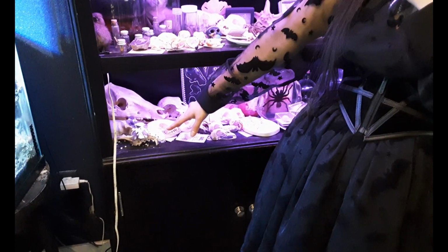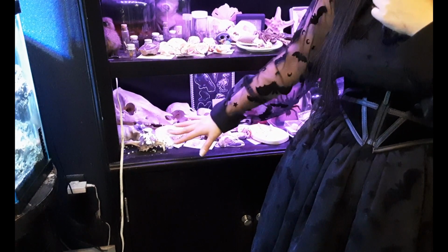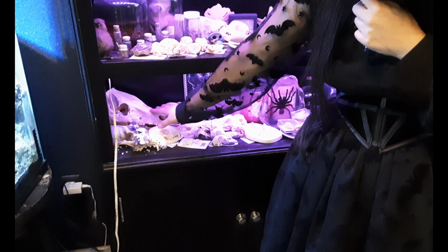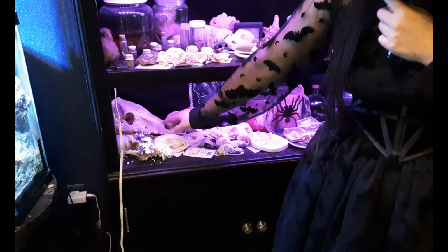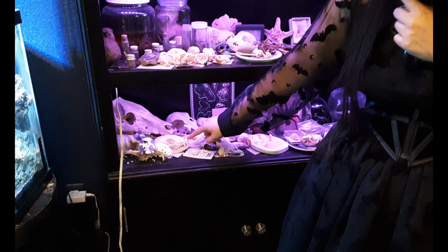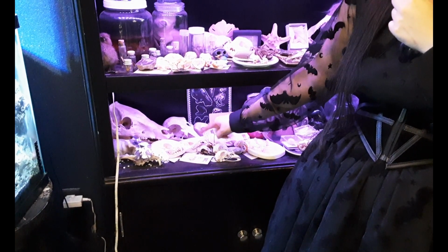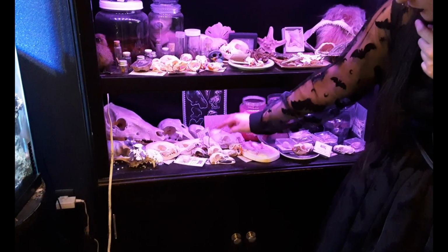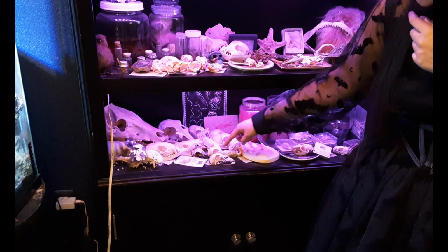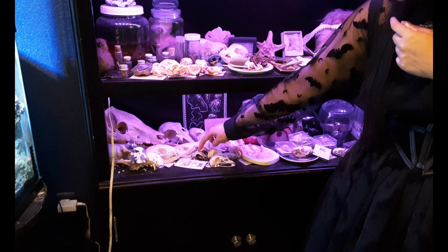This one's a coyote, which I kind of adorned with things to make it look more interesting. This is a pig skull that my boyfriend gave to me. This, I believe, is a possum. Oh, that one's a possum. That one's a skunk. This is an ostrich, also given to me by my boyfriend. A lot of these are like different kinds of pheasants and chickens. This is one of those black silky chickens.